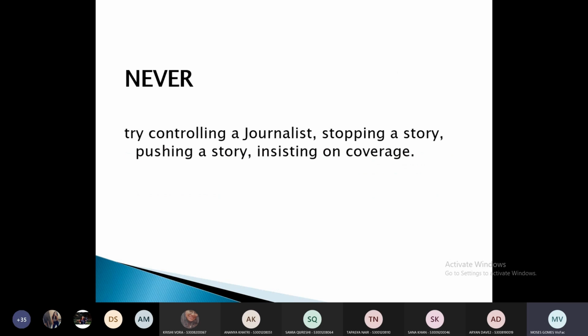Never try controlling a journalist, stopping a story, pushing a story, or insisting on coverage. Though I have done this kind of thing, frankly, it doesn't work in everybody's favor. Sometimes you can get through if you exactly know where you need to hit. Like I told you the example about Frutica, there was this ad which appeared, and then the journalist filed a story, and then we had Naina Chauhan calling Bhaskar Das and getting the story stopped.